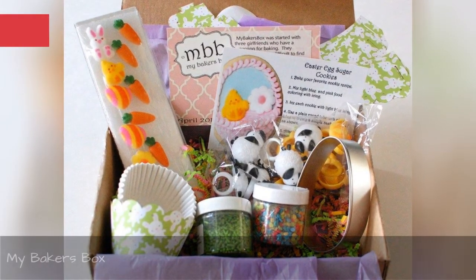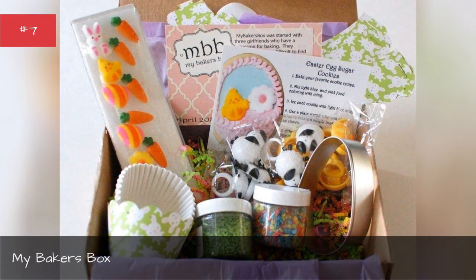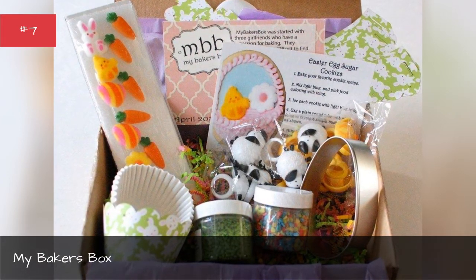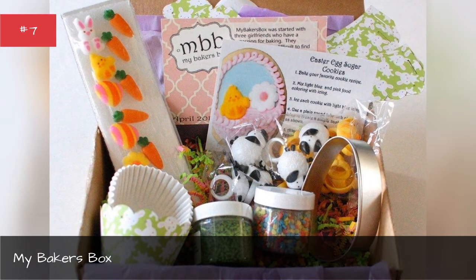My Baker's Box. Unlike many of the other boxes, this one focuses on cool baking supplies, tools, and decorations for the experienced baker who already has their ingredients lined up and ready to go.